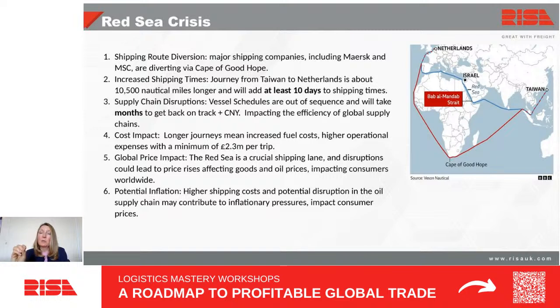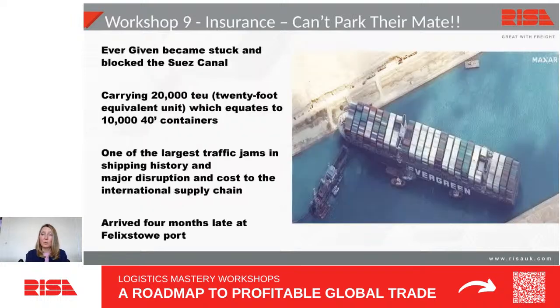From an insurance point of view, I want to stress how important it is that, first off, you insure your cargo, but secondly, those of you who are actively doing that, make sure with your insurers that you are covered if one of these vessels gets hit, catches fire, whatever it is. Are your goods covered? It is so, so important. Because from an insurance perspective, I dedicate a whole workshop to this.